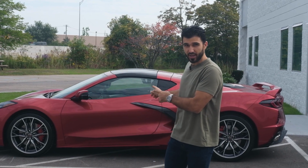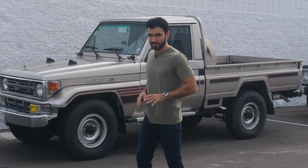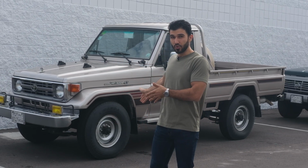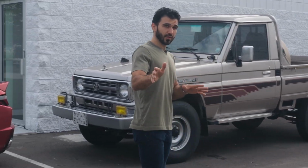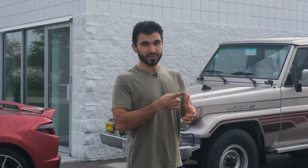So today I'm gonna show you my new car. No, it's not this Corvette right here, but it's this 70 series Toyota Land Cruiser. Let's talk about this car for a second. This specific model never came to the United States. They started making them back in the 80s and they continue making them till now. They still make them everywhere in the world, but we still don't get them here in the country. Something about these cars which is very unique. They're very underpowered, they're very classic, indestructible, and they consume a lot of gas.